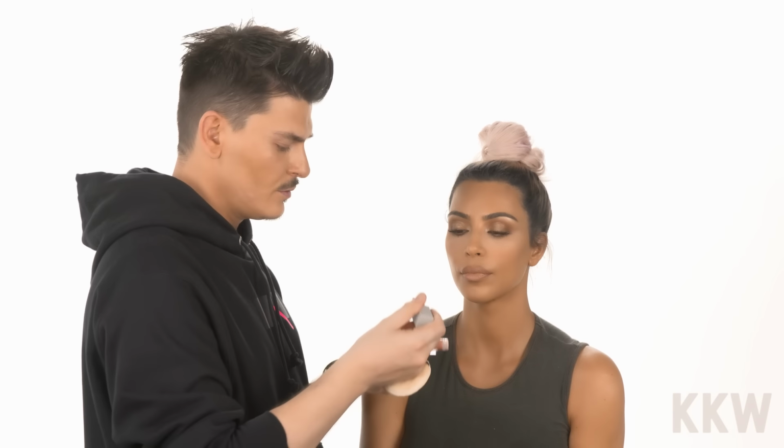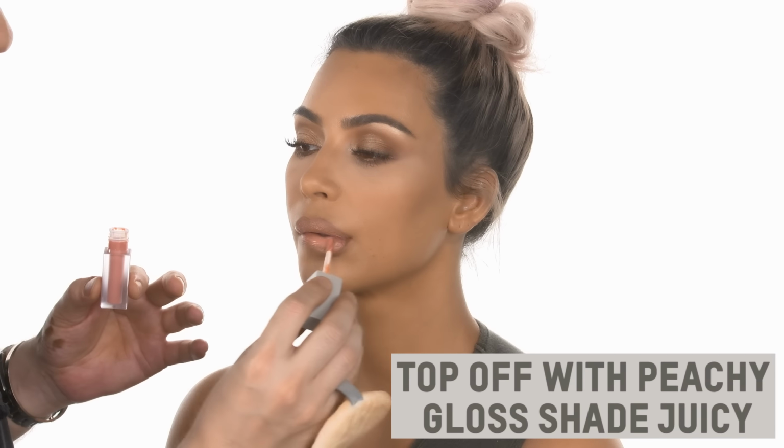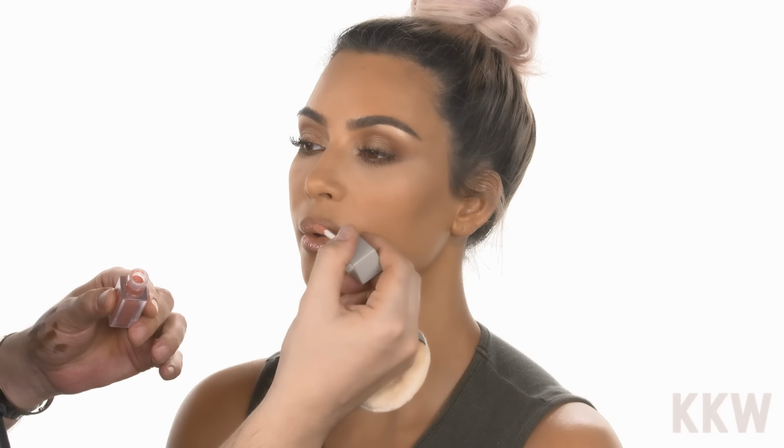So I just want to show you guys the shade Juicy. This is the more peachy gloss. And I'm just going to apply it right to the center here. Just rub that in, Kimberly Noel Kardashian West. So that was the shade Juicy. I'm going to just pat that off a little bit because I'm going to show you the shade Super Nude.